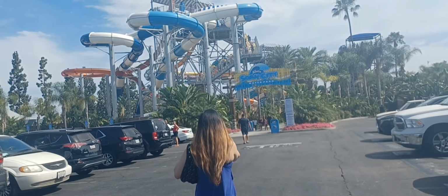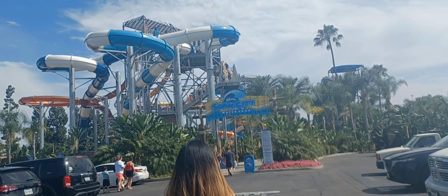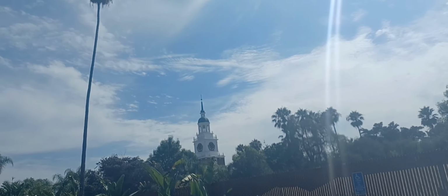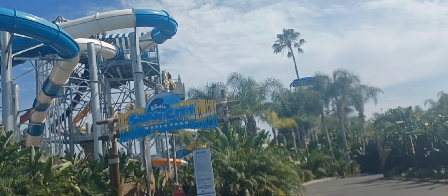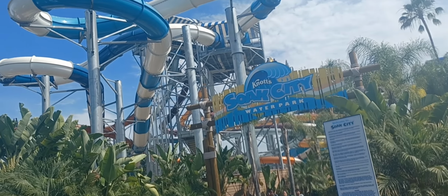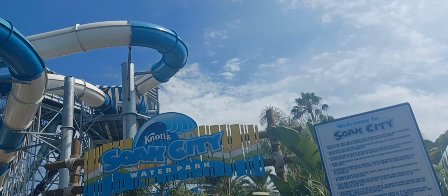All right, Andrew, tell the viewers where we're going. We're going to Shock City. You can see there's a big, huge water slide in this part. Shock City has a clock tower. Knott's Berry Farm is on the other side, so we're going inside. Don't pay attention to the cars' numbers, I just blurred them.